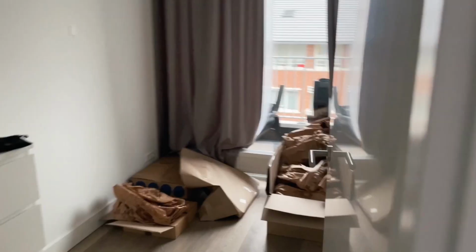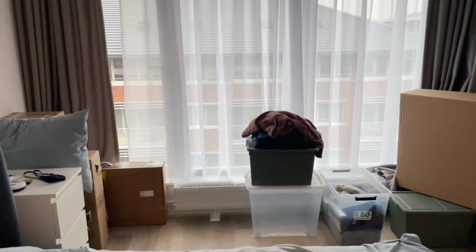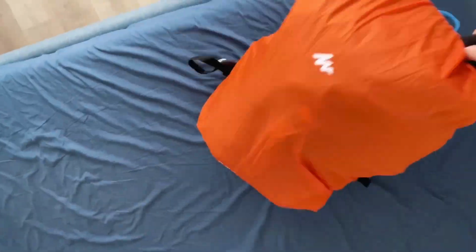And yeah, I just want to show you the whole process of the packing. So this is how it currently looks. And here is another room, more boxes and more boxes here and a bit more. And just a couple of years ago, all my stuff could fit into 2 backpacks and 1 suitcase. And now I have so much stuff. All right, let's go to Zwolle.